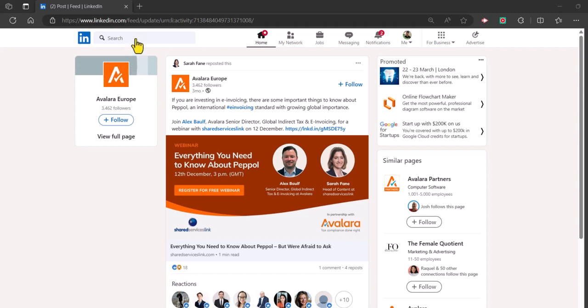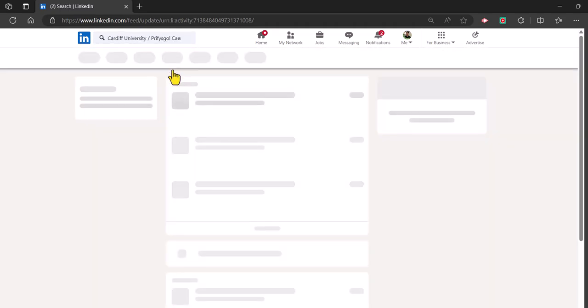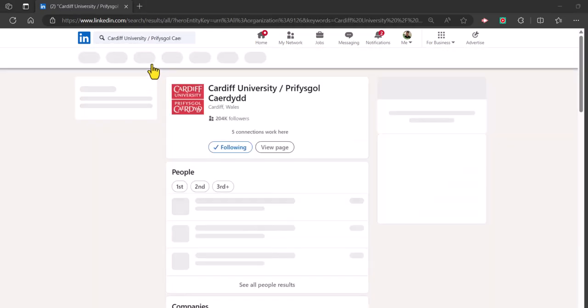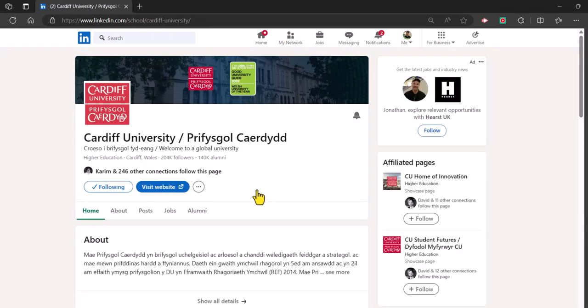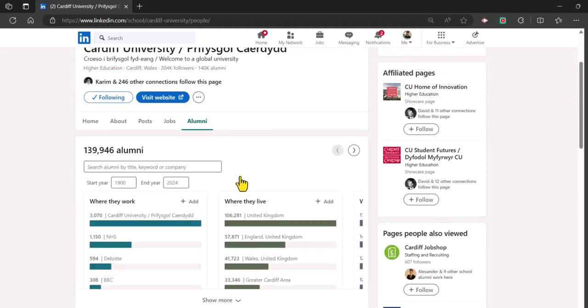So first of all, you need to find the company page of the school, college, or university you went to. As an example, I'm going to use Cardiff University here. Now, as I mentioned, there's this handy alumni feature that schools, colleges, and universities have. You can see that section here, alumni. And if we click on the page, you'll see that it is searchable, which is really useful because we can type in any keywords here.